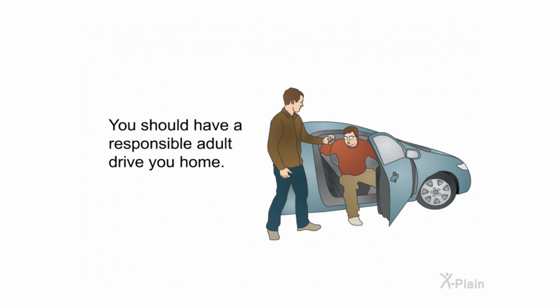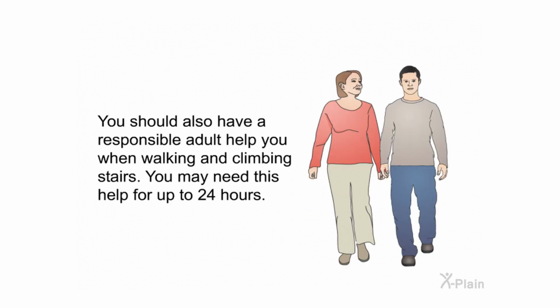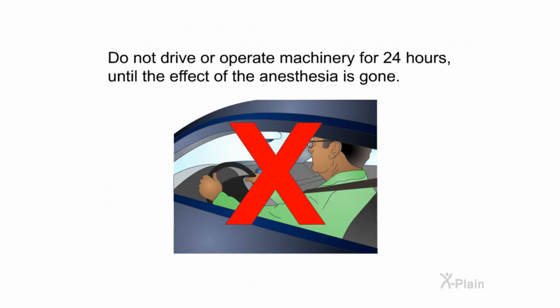You should have a responsible adult drive you home. You should also have a responsible adult help you when walking and climbing stairs. You may need this help for up to 24 hours. Do not drive or operate machinery for 24 hours until the effect of the anesthesia is gone.